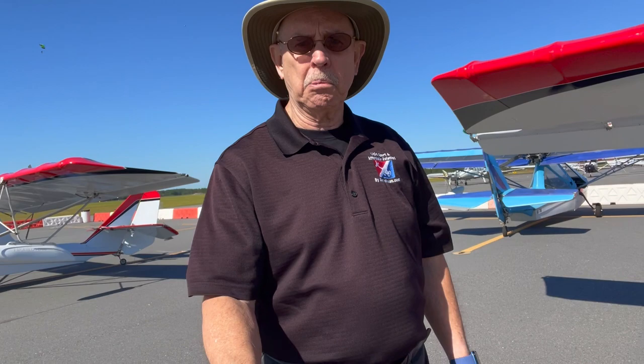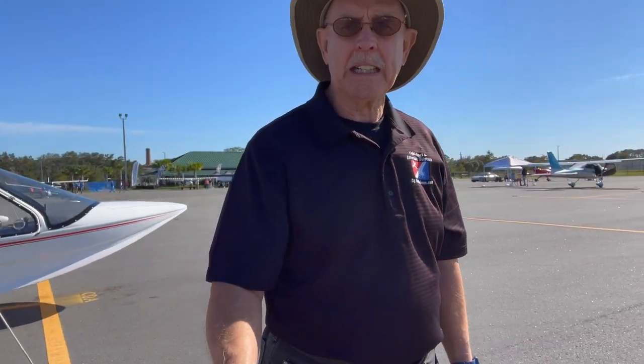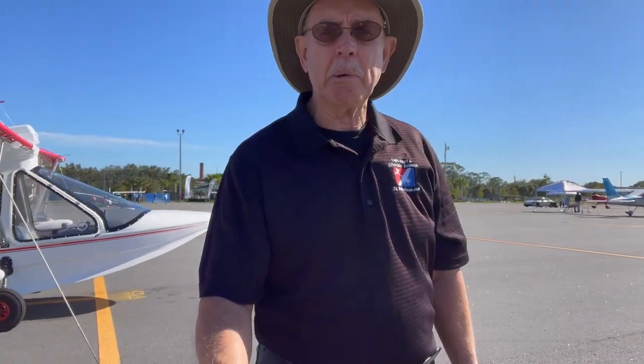Here at Aero Showcase 2022, I've come over to a section of the show that just attracts me as an old ultralight guy. These are the Aventura airplanes that you're seeing scattered around me here, including that pretty blue one back here, but this one right here looks very nicely done.